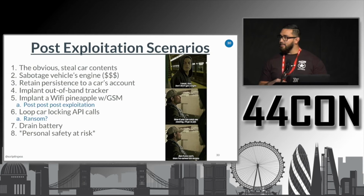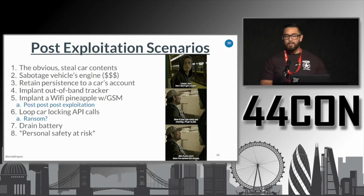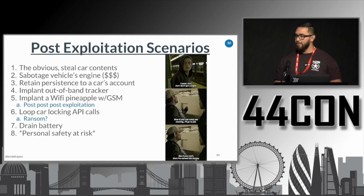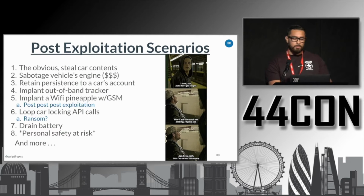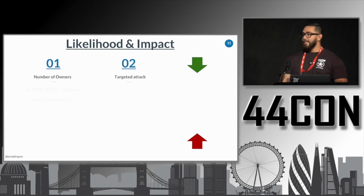But I guess the biggest issue here is it puts personal safety at risk, people at risk of losing their contents, not only their contents, but, should something happen to them, their safety as far as their privacy, their location. Those are definitely things to keep in mind here. And I mean, obviously, the list goes on as far as post-exploitation scenarios once you have access to a vehicle and their account. So let's talk about the likelihood and impact.